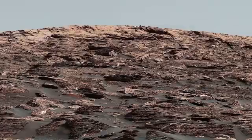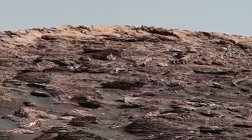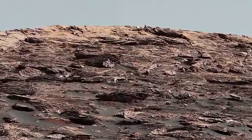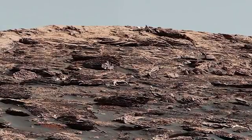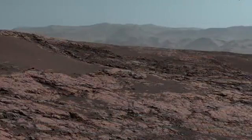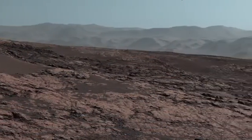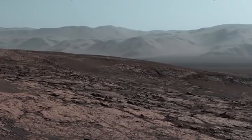As Curiosity climbs Vera Rubin Ridge, scientists determined that the structures here were formed due to wind erosion, and by being more resistant to the erosion than the rocks surrounding the ridge, some strange formations have been created. As Curiosity reaches the top of the ridge, the view is incredible. It shows the rover's journey so far from where we started in the Gale crater.